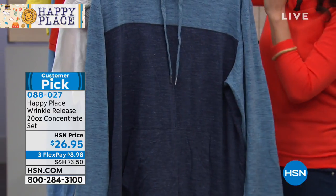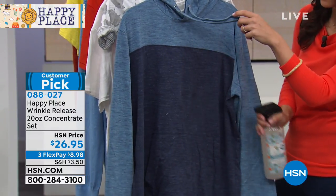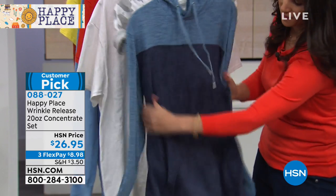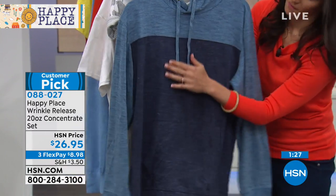Well, and I do think a lot of times I'm taking a lot of my clothes to the dry cleaner because they're just a wrinkled mess. And who wants to iron a suit jacket? Yeah. It's something you really can't get the wrinkles out of. So this is a quick, simple, easy way.